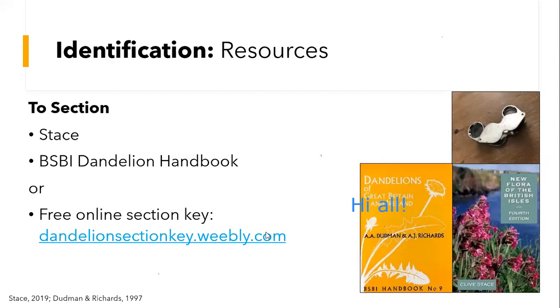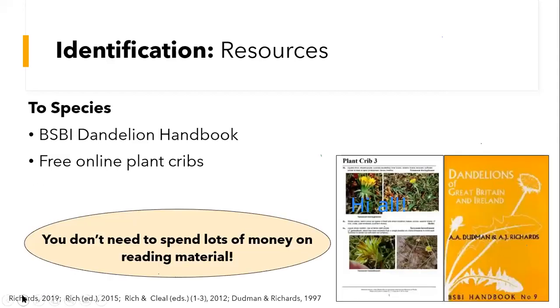But once we get to section, how do we get to know what species we're looking at? Well, there are a few more resources that we can use. One of which, again, is this Dandelion Handbook, which is the Bible for dandelion identification. It's a comprehensive guide of all the dandelions in the UK, and it's incredibly useful. It's one of my favourite books, in fact.